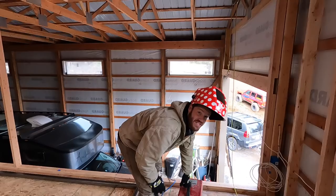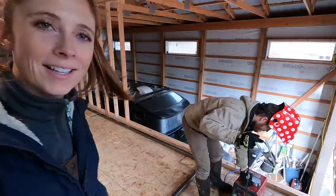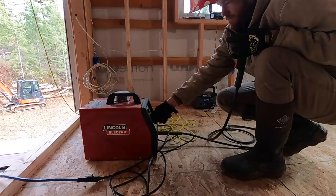This is a 100 amp, 110 volt flux core welder. It's flux core wire only. This is like the simplest, least expensive welder you could possibly own. But it's great for this kind of stuff because it doesn't take a lot of power and it's really convenient and compact. You're ready to booger these together? I'll certainly try.